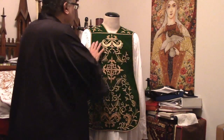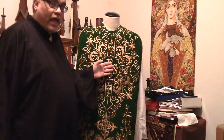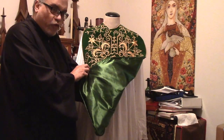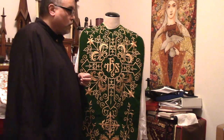The front, and the back. Again, PSG Vestments quality dictates three layers of thread, best fabrics, hand finishing on the sides, and of course, as always, fully lined. That's PSG quality's commitment to you, our clients.